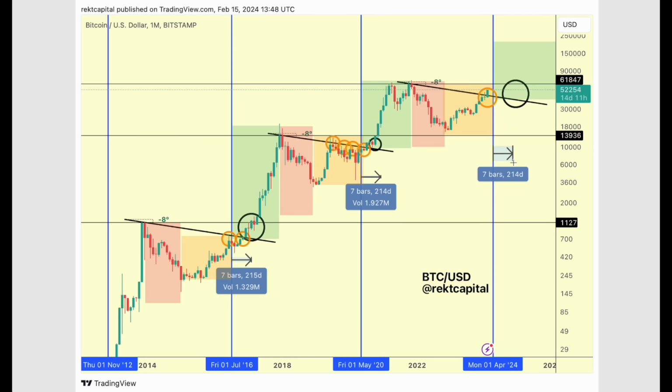So if we're going to be thinking about 200 days after the halving being a new all-time high, a few weeks before that we should be seeing a retesting in this black circled area here of the macro diagonal as a new support, probably around 40K or so. And then after that successful retest, we'll rally to new all-time highs 200 days after the halving. That's what this historical tendency is suggesting to us.